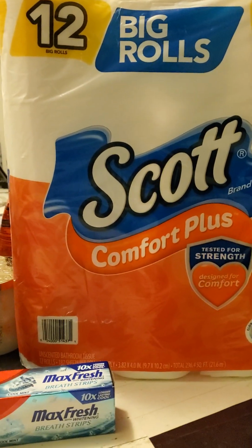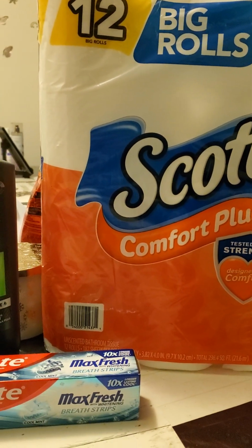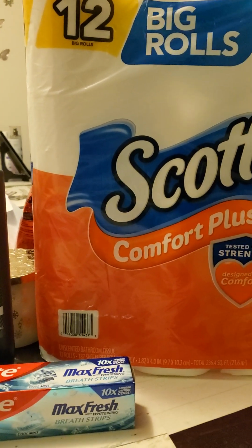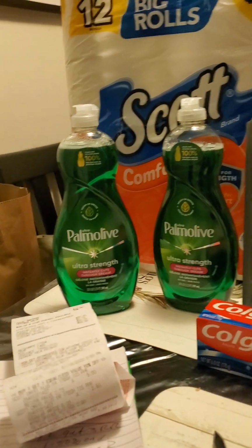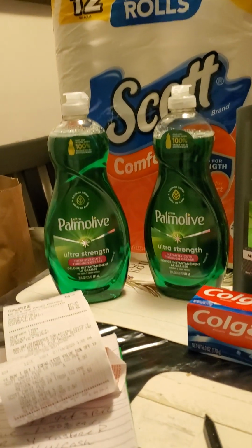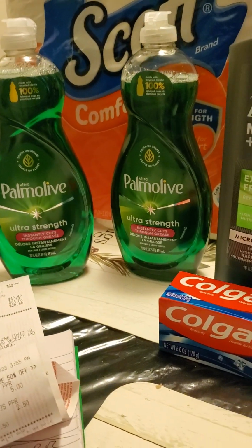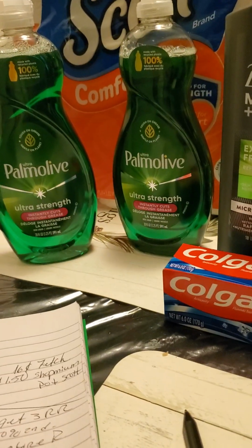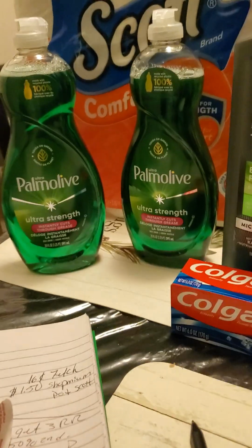So I submitted my receipt to Fetch. Fetch gave me 16 cents back, and I did Shopmium. Shopmium gave me, like you guys already heard, $1 for my Scott and 50 cents for one of my Palmolive, because it gives you back 50 cents on one. And remember, we only had one coupon towards two items. So it does qualify. So I got $1.50 back on that. All right. So making it $16.50, or actually $16.63 back when it's all said and done, for all these items.